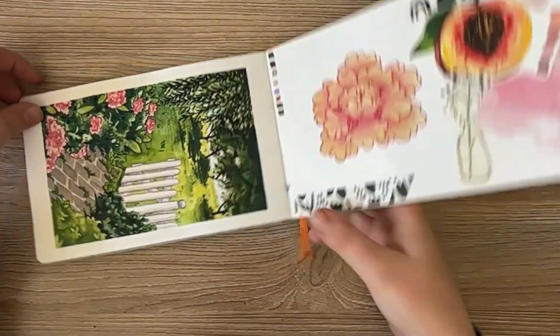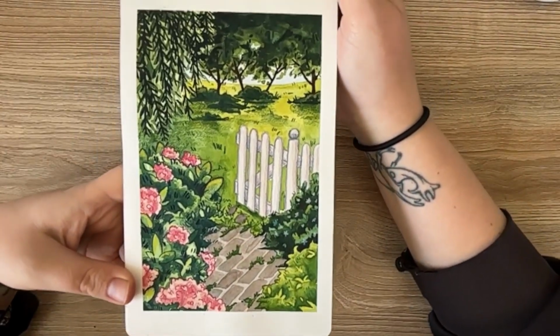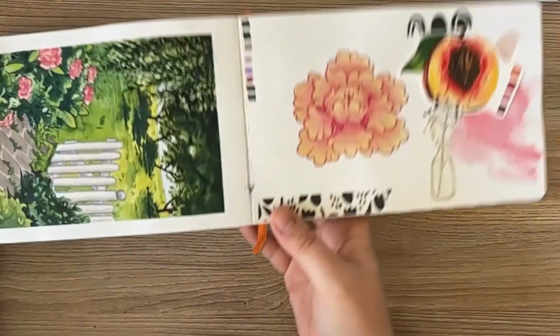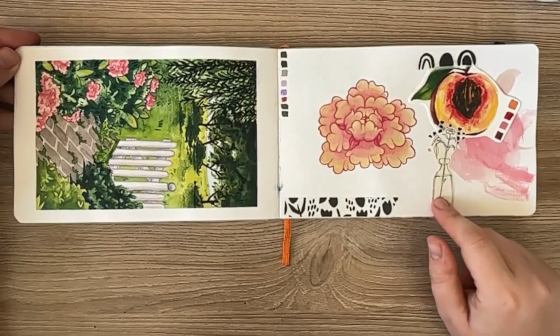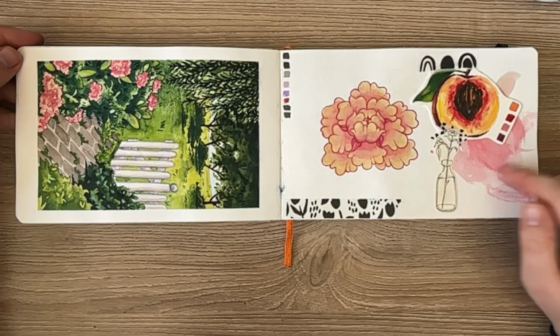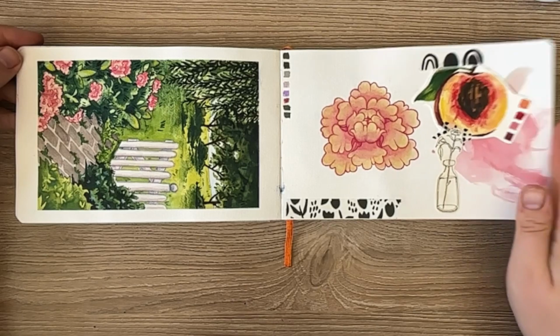More Patreon rewards. This is a pretty garden. One of my patrons had requested a pretty garden landscape. So I was like, okay. And a pretty peony to go with it. Here's another peach. This is an old Patreon sticker I did. And then one of my sons wanted to contribute to my sketchbook. So this is his contribution.